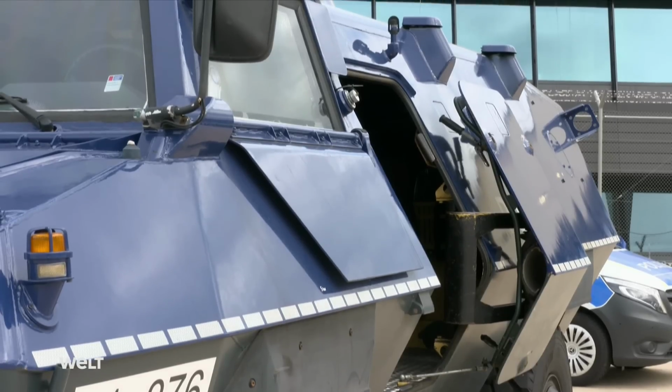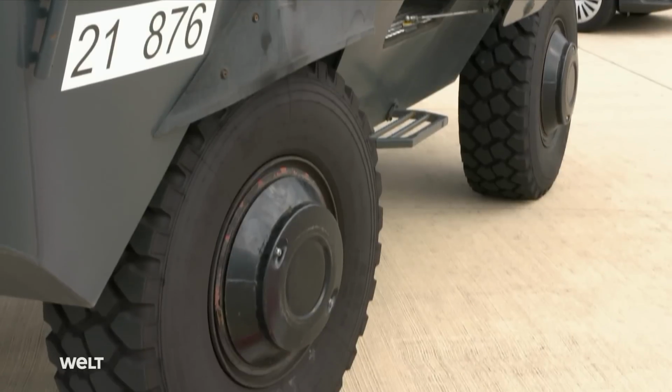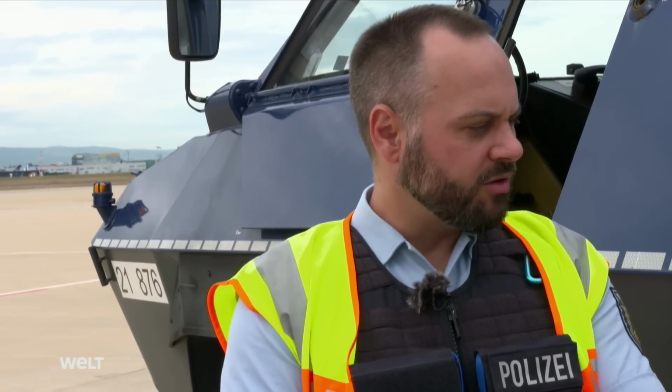It will not fail, even if the tires are shot at. The vehicle has a unique feature. The tires are equipped with a special technology. A metal ring inside each tire allows you to drive up to 80 kilometers per hour after getting a flat tire, or in case of an emergency like being shot at or hitting an obstacle.